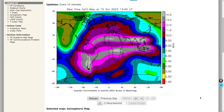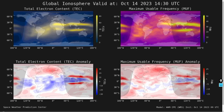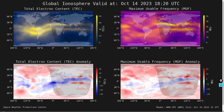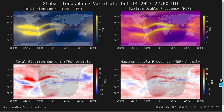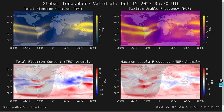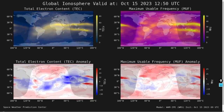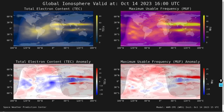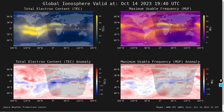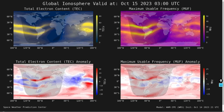There's the latest image, 13:45 Universal Time, coming at you a little late today. And there is the anomalygram, also 13:45 Universal Time. We'll also show the WHAM, the Whole Atmosphere Model, depicting electron content and maximum usable frequency. Very useful for radio and GPS operators. WHAM, that's the Whole Atmosphere Model. That's the ticket.